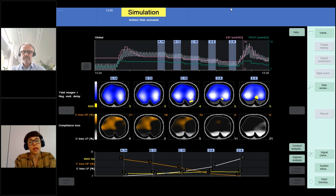And again, we will have our third webinar of the series on August 6th, and we are going to talk about the transpulmonary pressure measurement and the advantages that we get from the combination of measuring the volumes from the ventilator and the pressures from the PulmoVista.